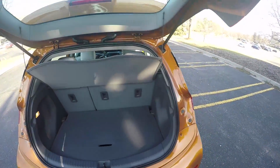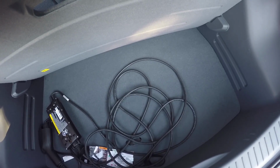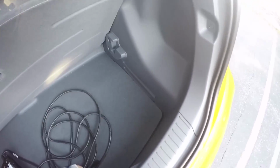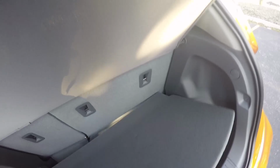Popping the trunk. I see if they've thrown in a 120 volt charger for me. I won't be using that, as it would take forever to charge this thing with a 120 volt charger. Better keep that thing for emergency use only. Underneath that, we've got some foam, we've got some carpet, and of course no spare, but got a place to put that charger if we don't need it.